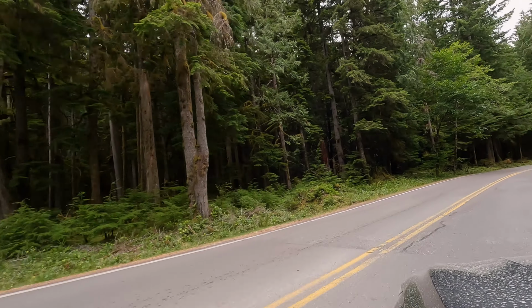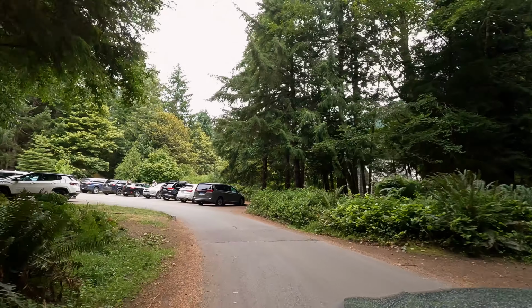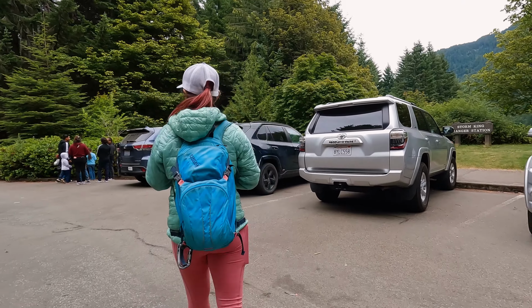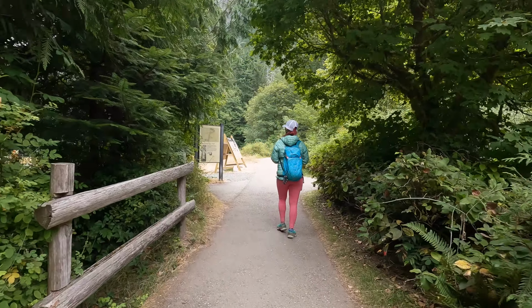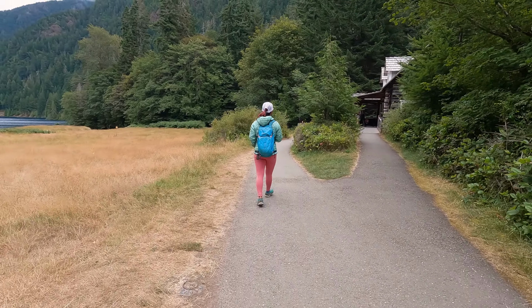The trail starts off at a fairly small parking lot that is located directly behind the Storm King Ranger Station. If you've never heard of Storm King, it is another trail that starts at the Marymere Trailhead, and it's much more intense. Unfortunately, we didn't have it in us to attempt Storm King this day, but we definitely would like to go back and give it a try.